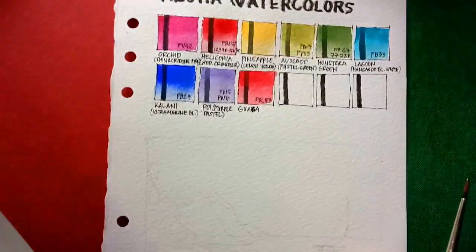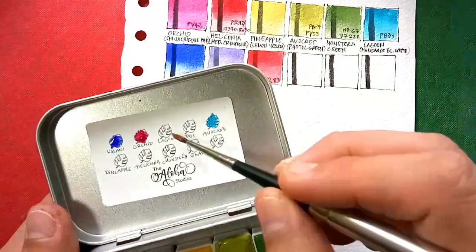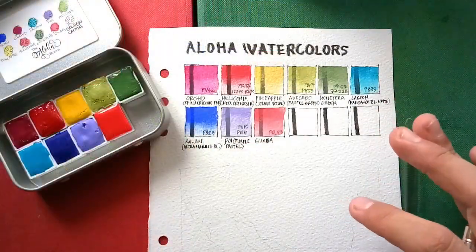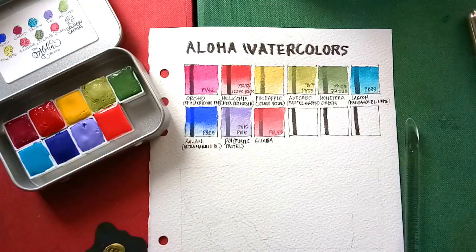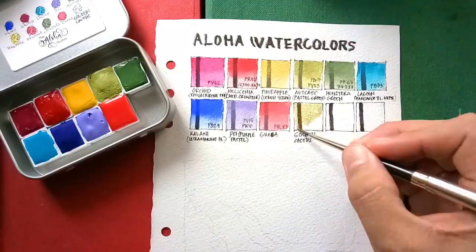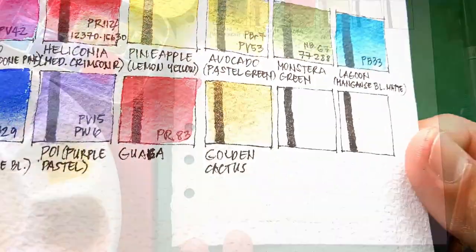And before we do our sample painting, let me also color the provided swatches. And again, before we proceed to our sample painting, I remember we have a dot card of golden cactus. We can also add it here in our swatches. I hope you can see the shimmer.